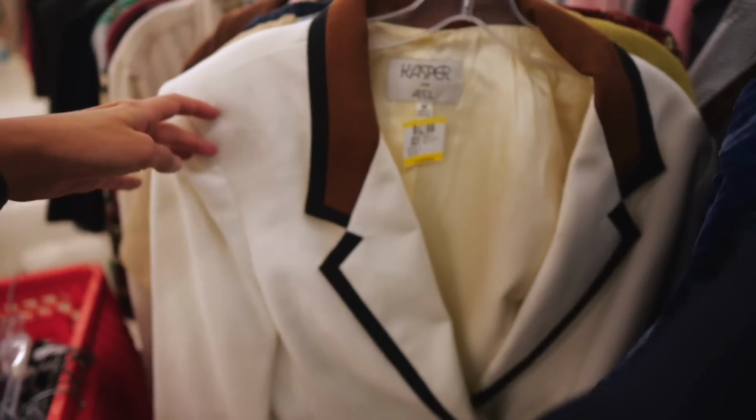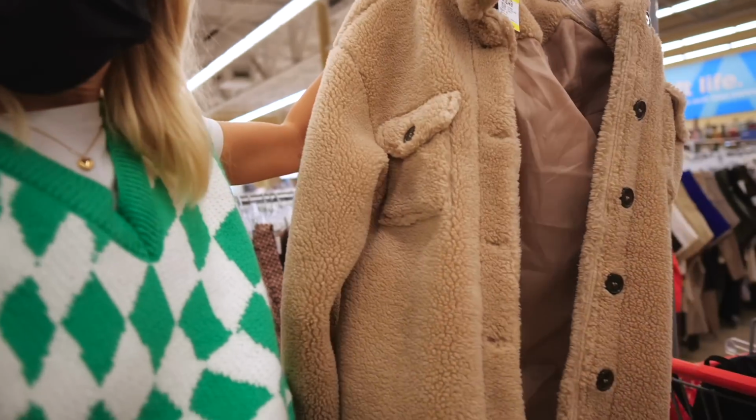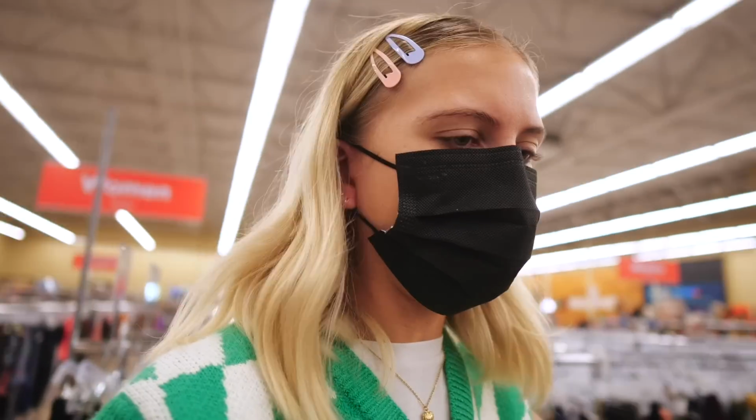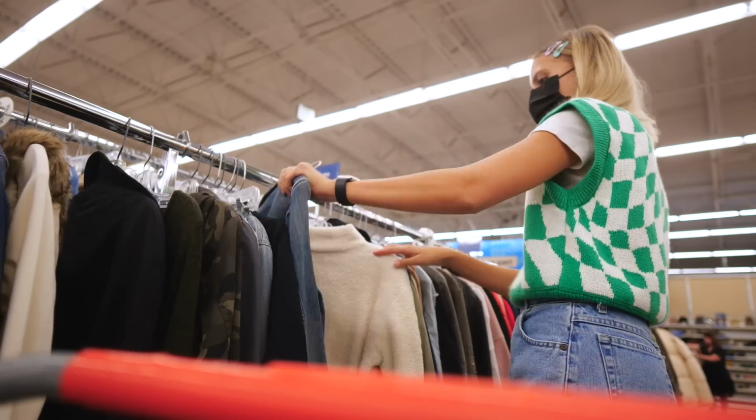They actually have some pretty cute jackets here. Nothing really aligning with what I'm looking for, but they have this little teddy. I know it's honestly kind of out of style, but these types of jackets are so freaking comfy. I didn't really find any jackets. I have a denim jacket, which I feel like will be perfect for the outfits.